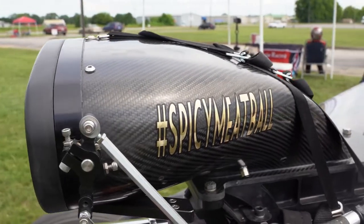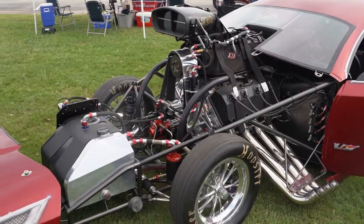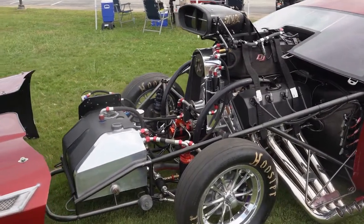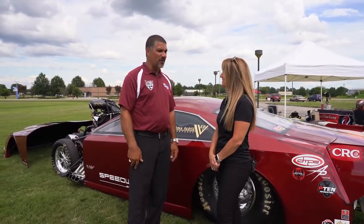There's a nice big supercharger sticking out of the front. Yep. I don't need any nitrous. And sometimes, if you've got a big fat turbo or a big supercharger, sometimes you need a little bit of nitrous too. Nope. But you guys are making all that with just a blower, right? We are. How much horsepower did you say? About 3,000. Wow, what are you running in the quarter?